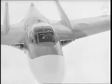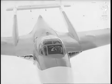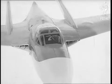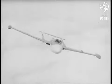Here is an aeroplane making its first public appearance, the de Havilland Sea Venom. Not only can this high-speed two-seater aircraft operate from an aircraft carrier, but with its radar and navigational aids, it can fly in all weathers.